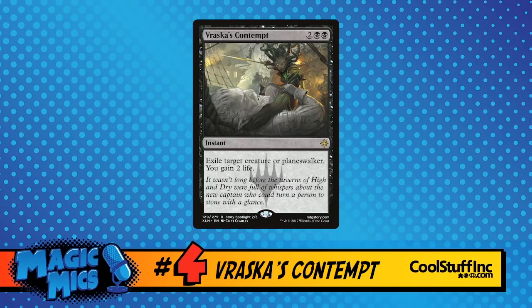It is a rare from Ixalan. It is an instant that exiles target creature or planeswalker, and you gain 2 life. And that 2 life is very, very important and often matters a ton. You're not dead until you get to 0, but this will keep you a little bit further from that 0. And it helped a lot against black-red.